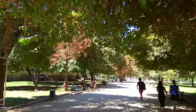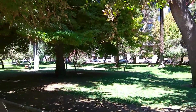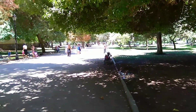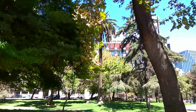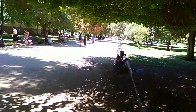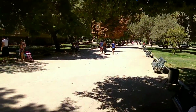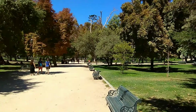Another beautiful park, big green park, and I'm gonna have lunch here because walking in the sun is really exhausting. I think I'm gonna take a break and go to the other mountain when the sun goes a bit lower, at 5, maybe 6, because it's scorching.